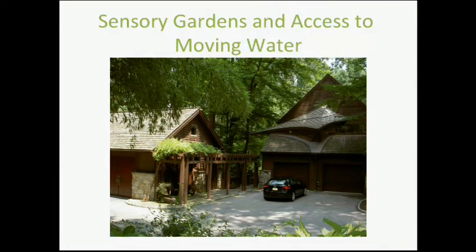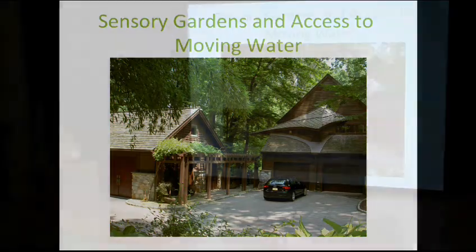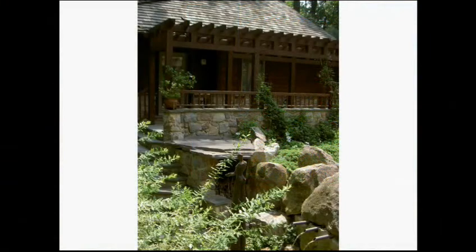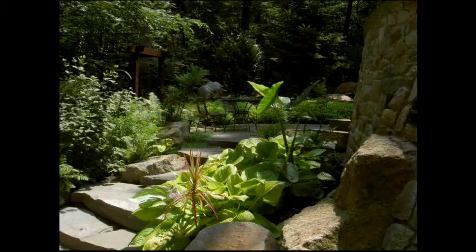Sensory gardens and access to moving water. Our projects always include gardens, green spaces, which, as I said, if I have my way, are hard to separate from the buildings, particularly after the buildings have been there for some time. They are full of sunlight and shade, restorative, calming, enlivening, filled with texture, fragrance, and subtle sounds. Moving water, refreshing, acoustically dynamic, obscuring unwanted noise from roads. For instance, if you're working on a project near a very busy road, it's wonderful to include moving water.